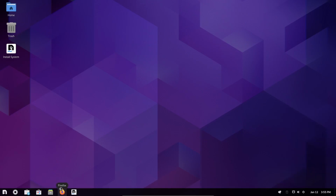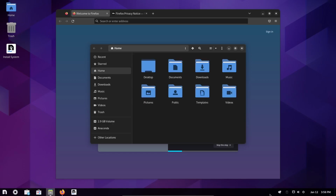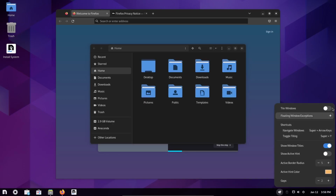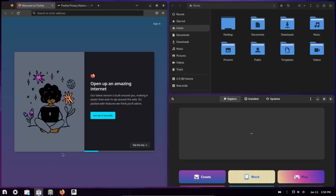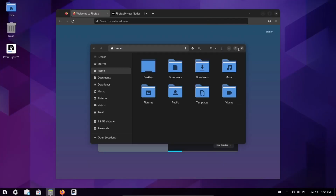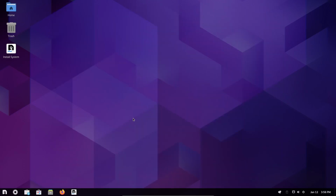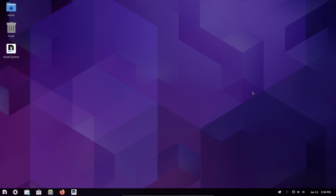Now, let's go ahead and open up Firefox. Let's open up File Manager. And if we hit Tile, let's click Tile. It automatically tiles them. This also happens if we open up Software Center, it tiles it. So it pretty much takes care of everything in and of itself. So you've got kind of a tile manager right out of the box, or we can close that and go back that way. So I'll go ahead and close those out. That's a nice little tool to have right there. I know it's real popular with a lot of Linux distros, so Nobara has it out of the box.